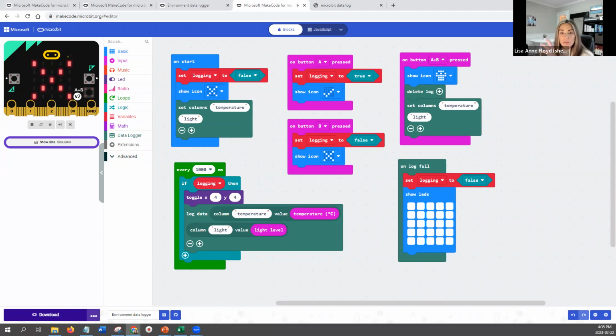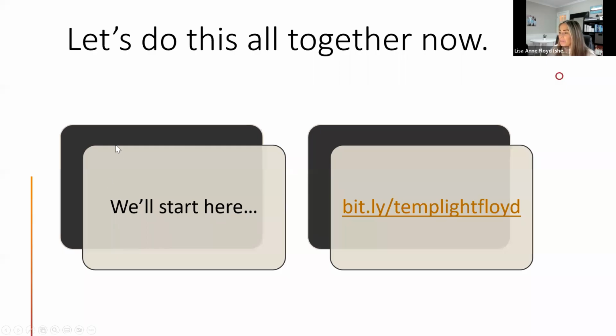And great question. She also asked about time 0, which she might have asked after I said it. So the time 0 is when you plug in your microbit and not when button A is pressed. I think you could actually explore making it so it starts when you press button A. I'd have to take a look at that to see if I could figure that out for you.